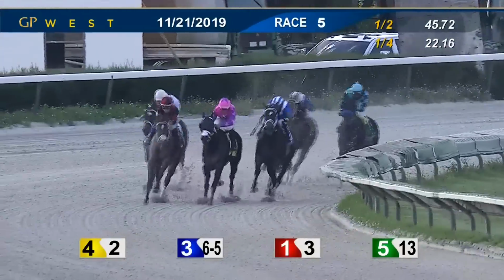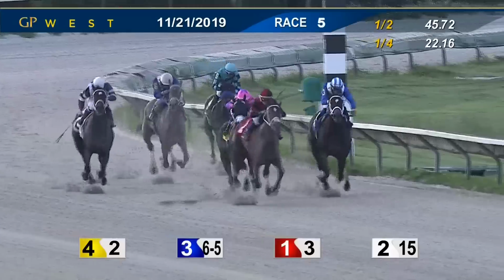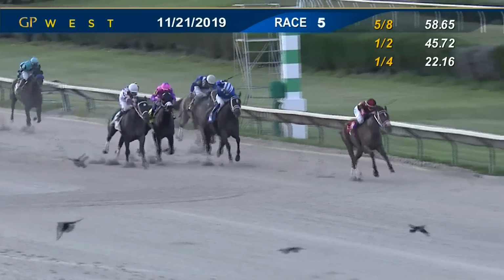Also closing in is I Love Shopping. They come to the top of the stretch. Here's Lady Fiorella. Lady Fiorella up on the outside goes to the front. Now Twirling Star left back in 2nd. I Love Shopping tries to rally down the outside. Talabat still plugging away down toward the inside.